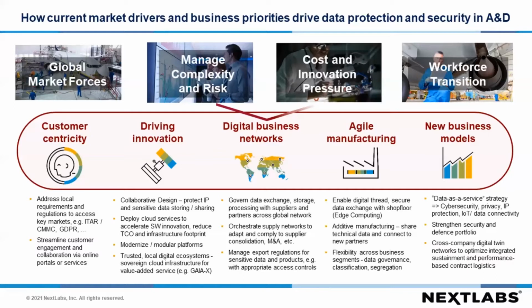But it also means that, for example, we see more companies that want to transform their customer experience by offering online portals and on-demand services, for example, in aftermarket, based on modern cloud infrastructure, which means they need a strategy on various levels: how to deal with cybersecurity, access controls, or sovereign cloud infrastructures, something we'll get to later.